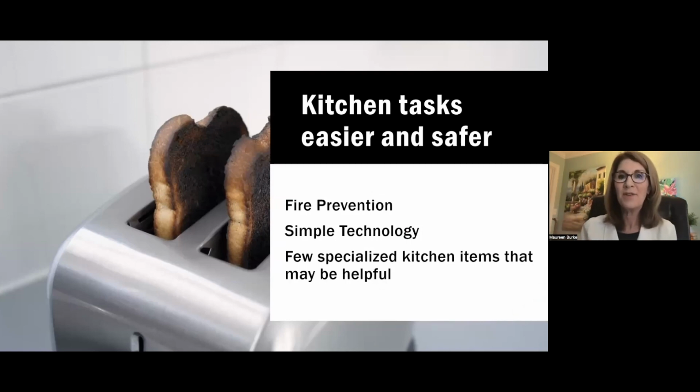So we'll talk about fire prevention, a few simple technologies that some of you may already be using, and then a few specialized kitchen items that may be helpful. And let's see, do we have anything in the chat here? We did have a question for you, Maureen. I'm going to bring it up from the chat.